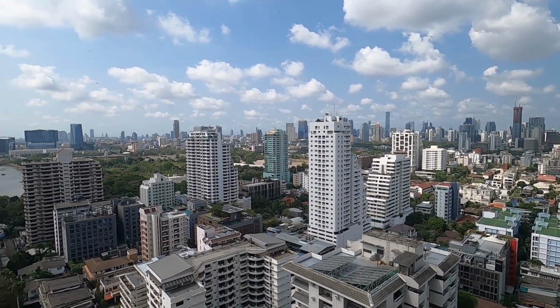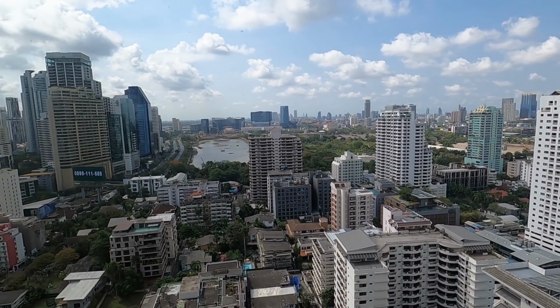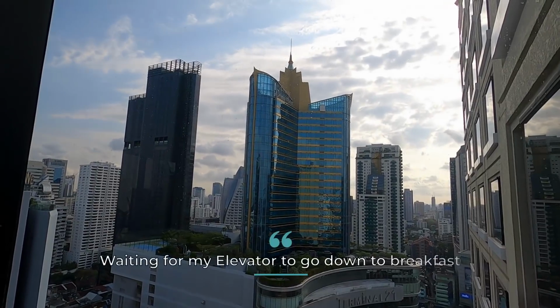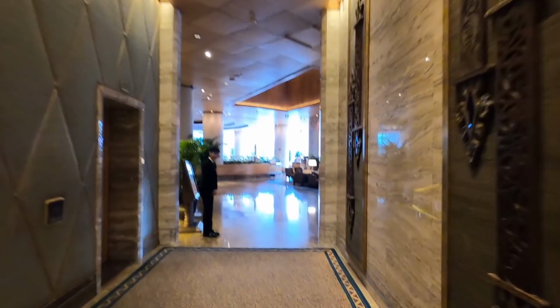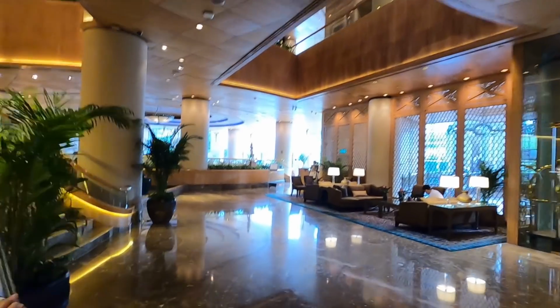Good morning. When I checked in last night, I had no idea what a great view I'm gonna have. Anyway, it's time for breakfast. Right across here is the Grande Center Point. It's a huge shopping complex. Good morning. Where's breakfast? Over there, thank you.